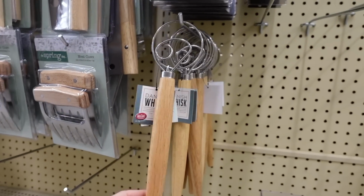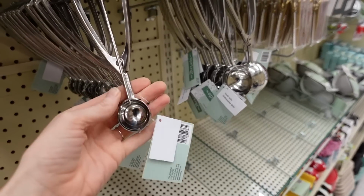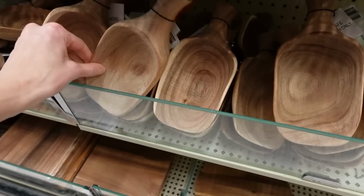If you like to bake and cook, definitely pick up this whisk. This is great for bread baking, but they have a lot of other items that are great for baking as well.